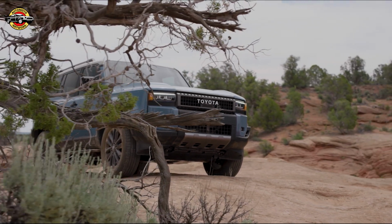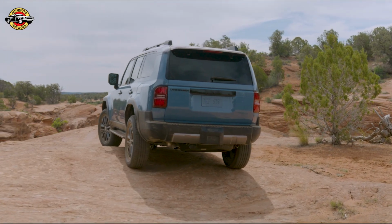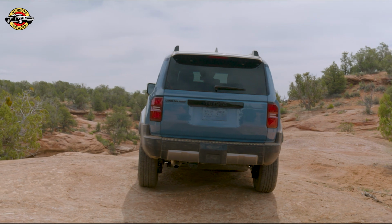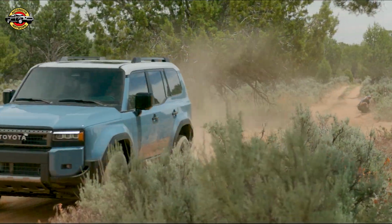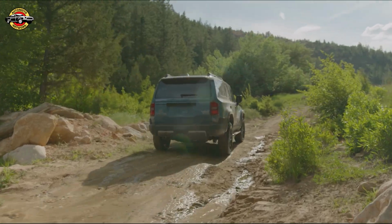Under the hood, the US market Land Cruiser 250 series packs an advanced iForce Max turbocharged 2.4-liter inline 4 engine. Don't let its size fool you. This engine generates an impressive 326 horsepower and 465 pound-feet of torque. And thanks to the 48-horsepower electric motor and the 8-speed automatic gearbox, you can expect instant torque, perfect for conquering challenging terrain.